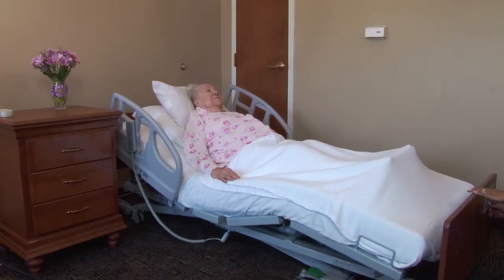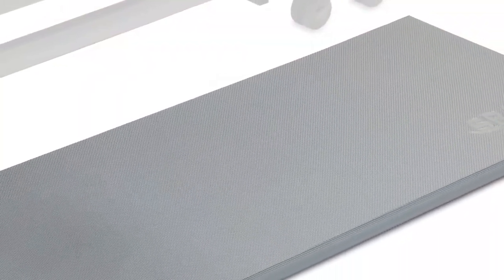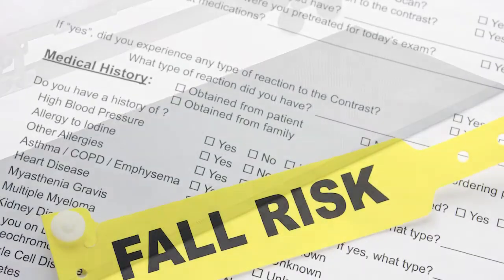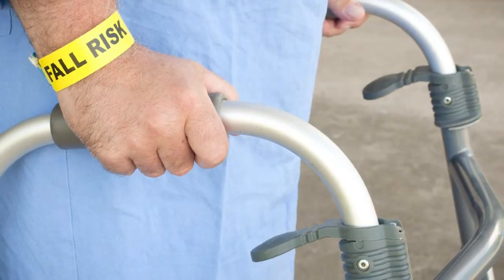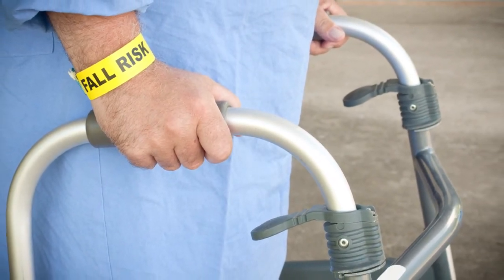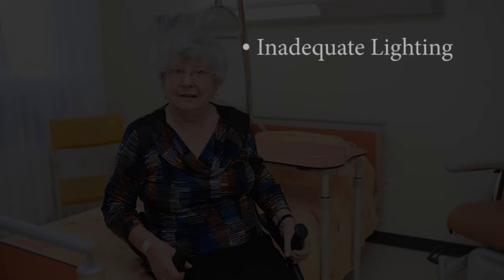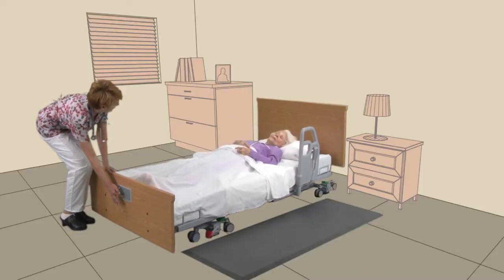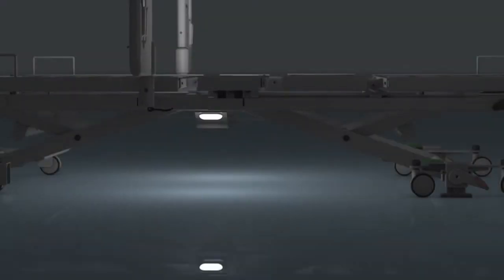For nighttime safety, the low bed position is recommended with a fall mat in position for patients that are prone to get out of bed. Half the falls in a study by Eileen Hitcho were elimination-related, patients leaving the bed unassisted due to incontinence or the need to toilet. Studies have found that inadequate lighting, lack of breaks, and room clutter contribute to falls. The Encore frame will lower to 7 7/8 inches and has adjustable underbed lighting.